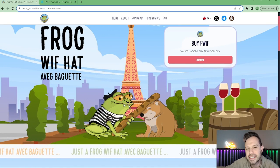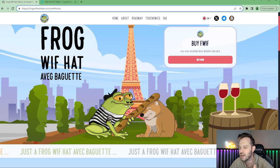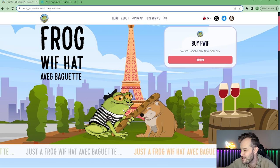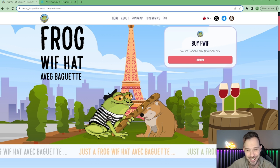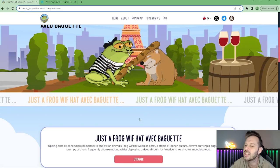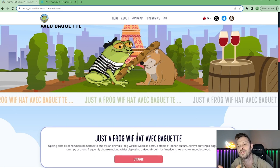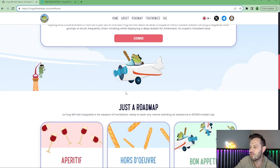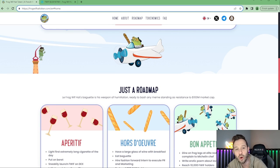So clearly you can see it is playing into this entire meme category realm. You've got this goofy looking frog right here bonking a dog with his baguette, and it's playing into that entire meme culture, which is what people want to see. Now you can go through and read the light paper if you would like. I'm not going to pull all of that up in this video. We're just going to go over a brief look at the tokenomics, the roadmap, and then jump into the price action, because you actually have a much better opportunity now than you did just a half hour ago.